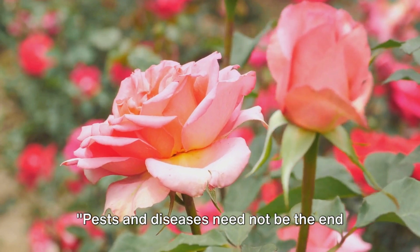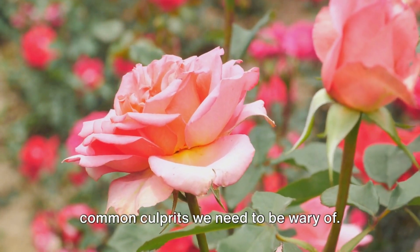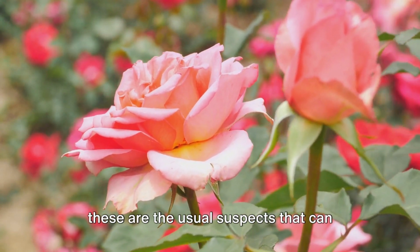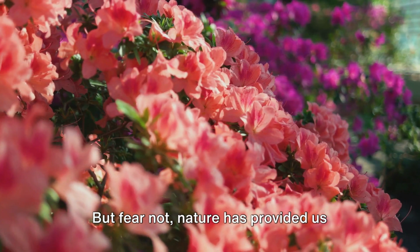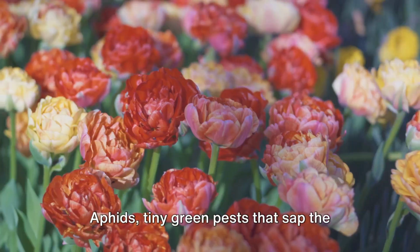Pests and diseases need not be the end of your rose garden. When it comes to roses, there are a few common culprits we need to be wary of. Aphids, black spot, and powdery mildew, these are the usual suspects that can wreak havoc on your precious blooms. But fear not, nature has provided us solutions to these problems, and they come in the form of organic remedies.